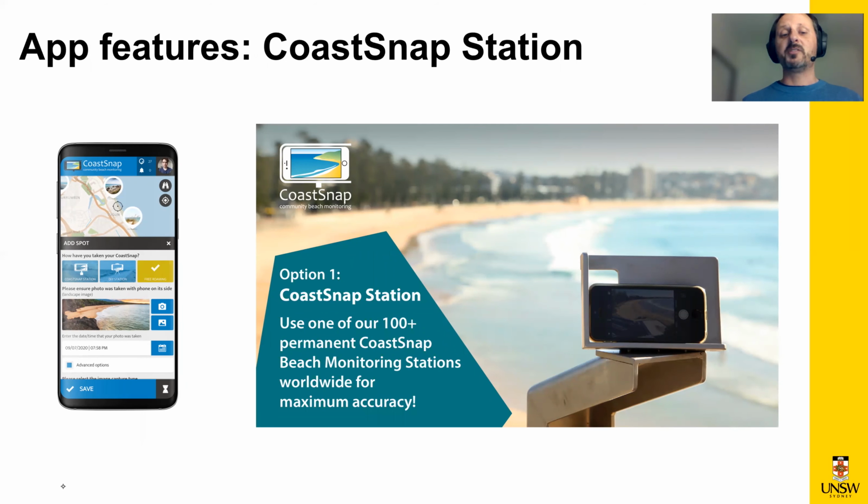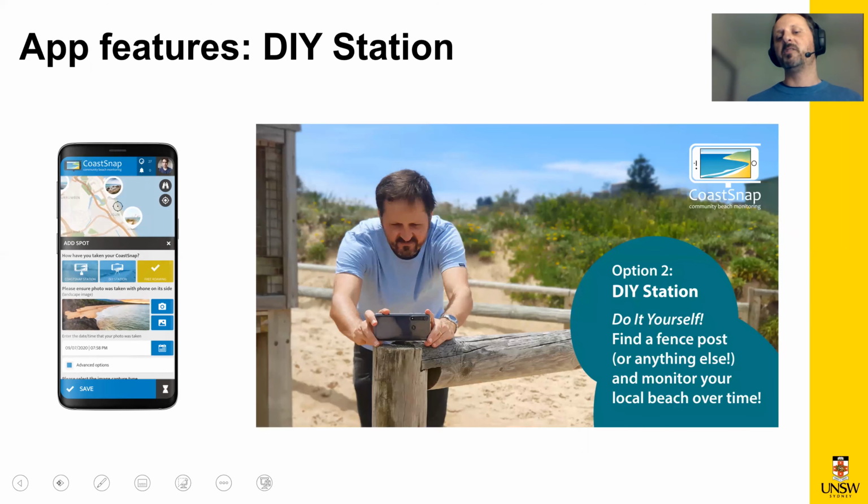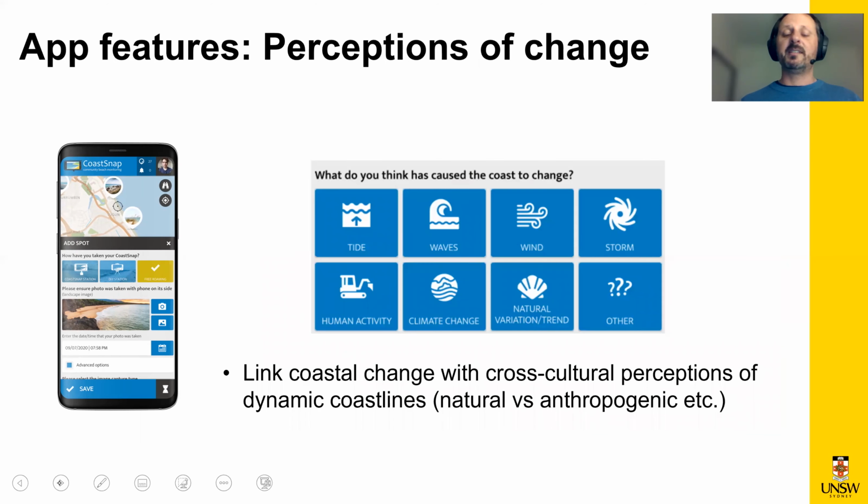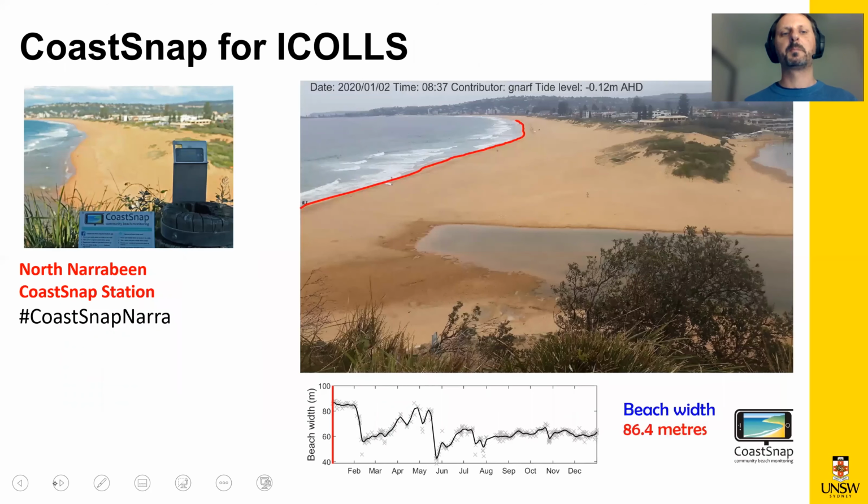There are different ways to submit now. We have the standard CoastSnap stations, where you can submit at one of our over 100 stations. But we also now have a do-it-yourself option, where users can go to their local beach, find a fence post, and start monitoring their own beach without having to install the camera cradle. Another option, if you don't even have a fence post, is a free roaming option. And through the app we also ask some interesting questions about social perceptions of what causes the change.